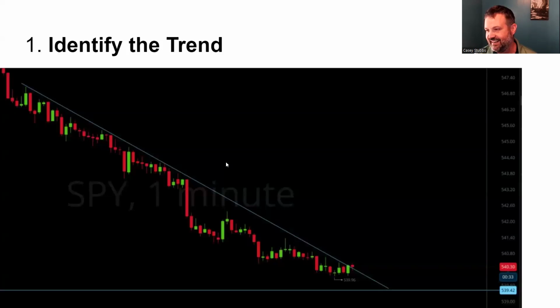I'm a simple man. So step number 1 for Fibonacci trading is to identify the trend. Okay. And so there's so many different ways to identify the trend in trading. You can use moving averages, a 50 or 200 period or 100 period moving averages are great for identifying the trend. You can use trend lines. You can use a combination of things. You can use support and resistance levels. I do like to use trend lines.